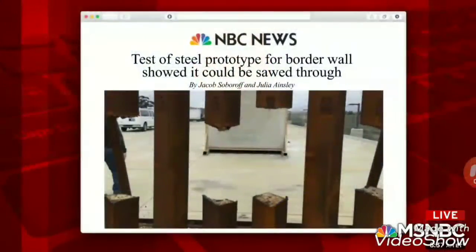However, NBC News has exclusive new reporting out just this morning that President Trump's proposed steel slat border wall could be vulnerable. Joining us now from McAllen, Texas, where the president will be today, MSNBC correspondent Jacob Subaroff, and here on set in New York, NBC News Pentagon correspondent Hans Nichols. Hans, good to see you. Jacob, I'll start with you. What are you learning about this idea of a steel slat border wall?